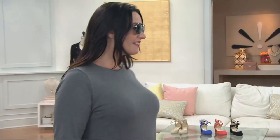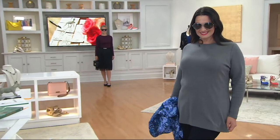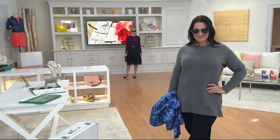Okay, let me tell you why. Really? Yes. Wow. So I picked cream, navy, and plum, which actually looks beautiful together. They really do. Cream, because I will live in it.